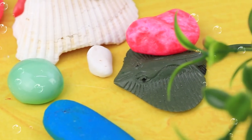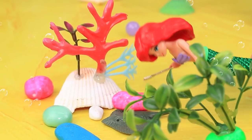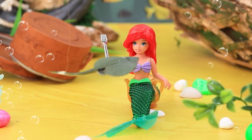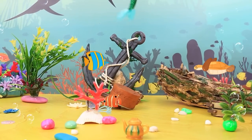A baby stingray is stuck. Oops, someone needs help. Well, let's move the stone. Success, you're free, buddy. What if this thing works differently? I should ask the seagull.